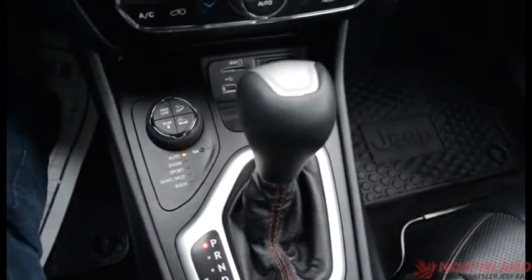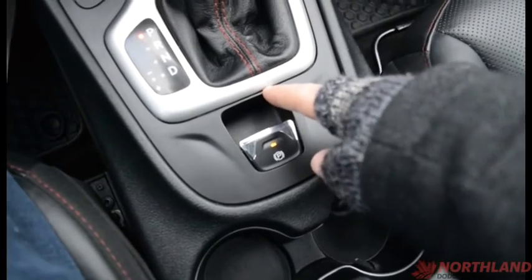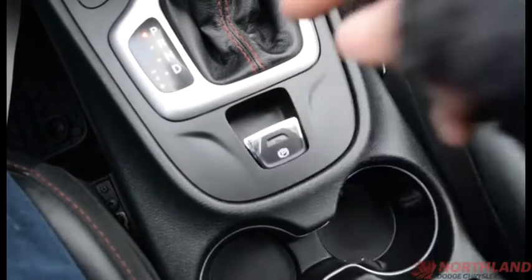You have your gear shift here. Of course, if you shift into reverse, you do have your backup camera. Always super nice. You have your electronic park brake. So you just pull it, and now we're in park. And then you put your foot on the brake, push it down, and we're out.